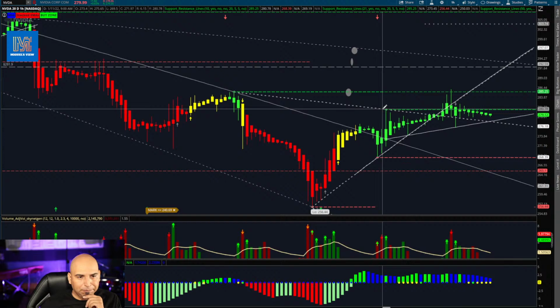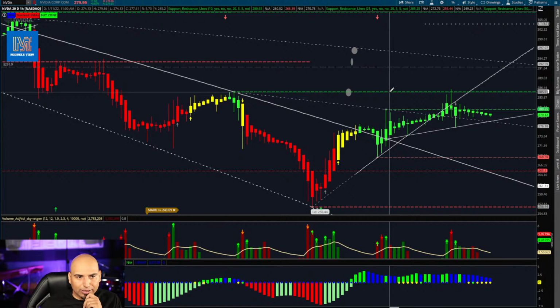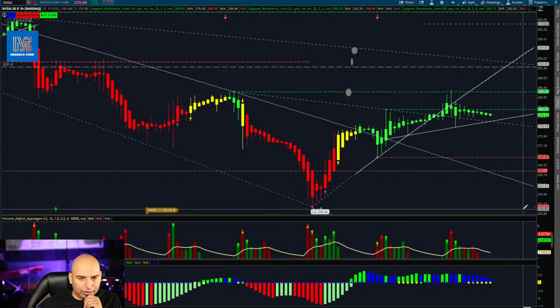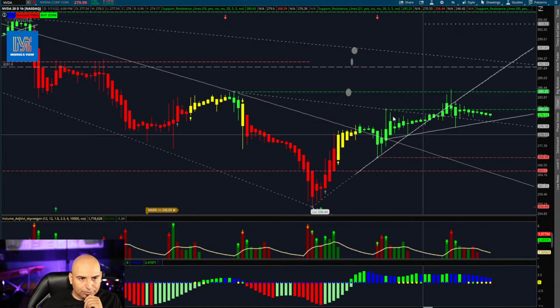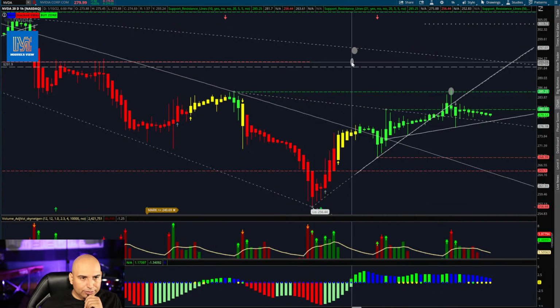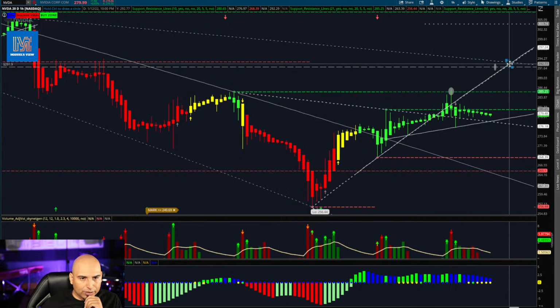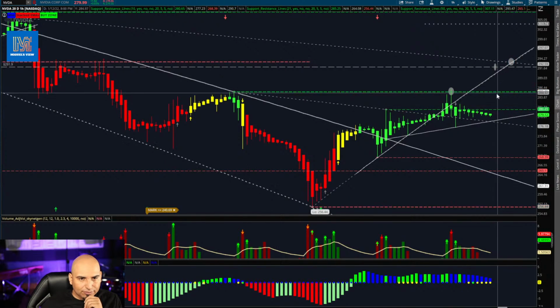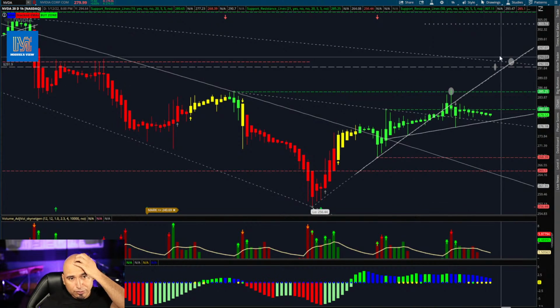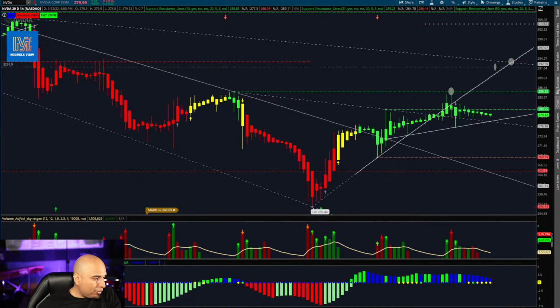We talked about the break of this pivot. We're going to hit 285, and we hit our first target. Let's move the target over here. We hit it, and then let's put our second target over here, and then this trend line. So we have room to run to 291, 292. So keep it on watch.